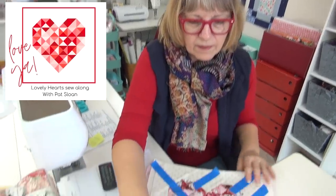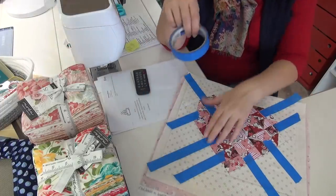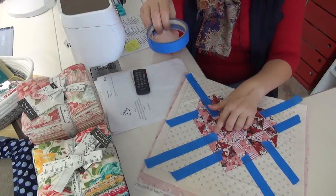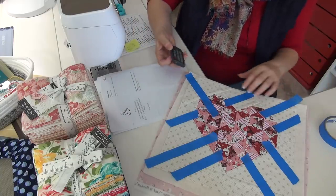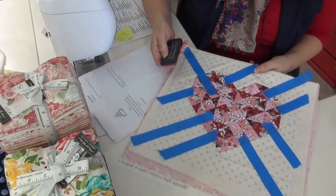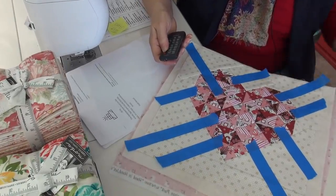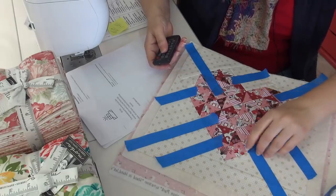So let's take a look, because what I'm doing is painter's tape. Painter's tape is your friend because it doesn't leave sticky residue on your fabric. Although you can see mine is curling up. I think I've had my painter's tape a while. Actually, this is Greg's. I had to go borrow it back, as he informed me it's his painter's tape. So this is painter's tape. And it doesn't leave that sticky residue, like I said.